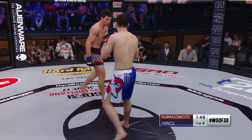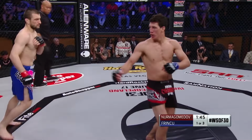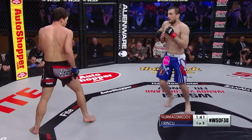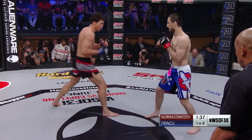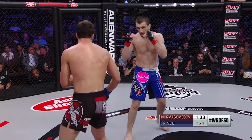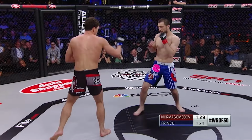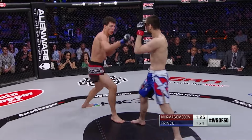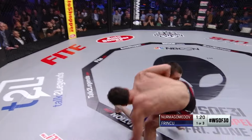150 to go here in round number 1. This is the first scheduled for 3. Frincu showing his range, going top shelf there with that kick, but not really connecting. Yeah, they're still trying to figure out the range. Just a 1-inch reach advantage to Frincu at 74-73, but his kick's really devastating.